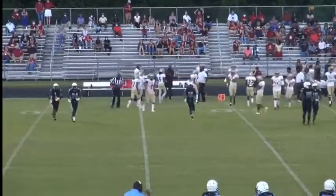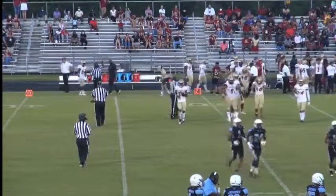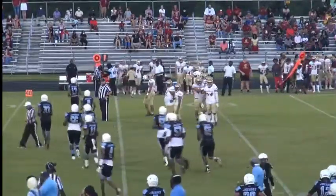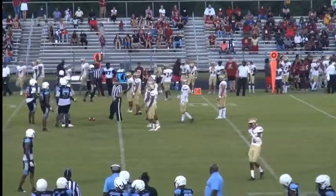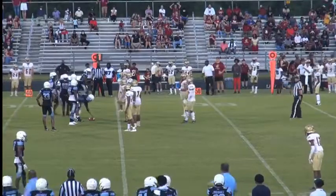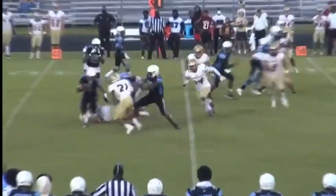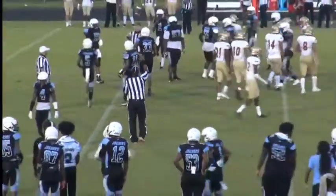And the ball rolls out of bounds. The Jaguars will take on the ball first and 10 at their very own 44-yard line. Thomas hands it off. JT Thomas, a loss on the play. A loss of about 3 on the play. Bring up second down and 13.